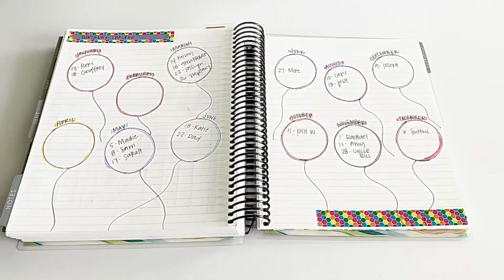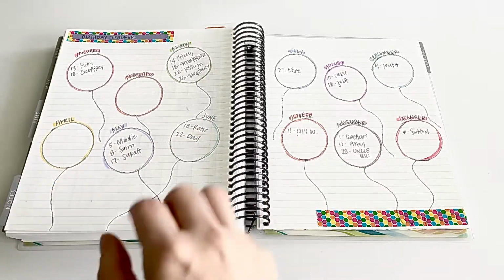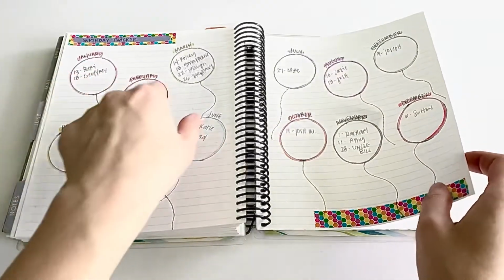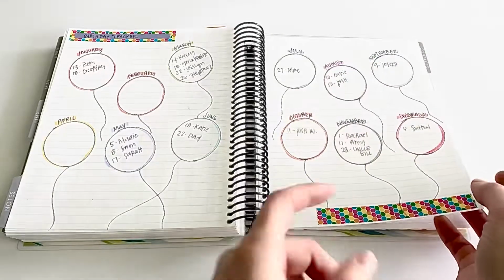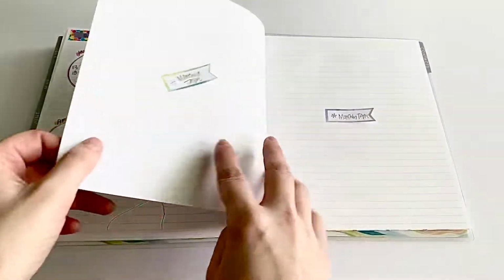I saw this over at, I think her handle is Megan's Got Plans. I saw that she did this, and absolutely loved it. I loved having it all in one space where I'm not cluttering up the front of the book. This was so much fun. So I basically just color coded with Mildliners again. Anything looks good with Mildliners. And then I just wrote in some of the birthdays. I still have a few more to add. But there is that page.